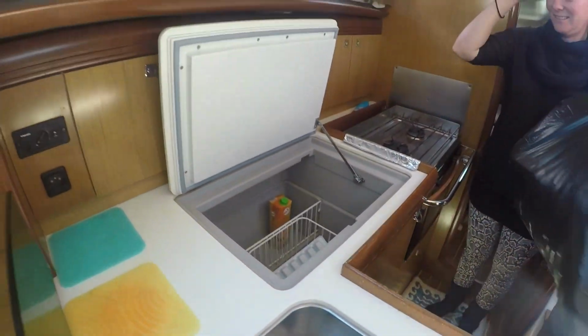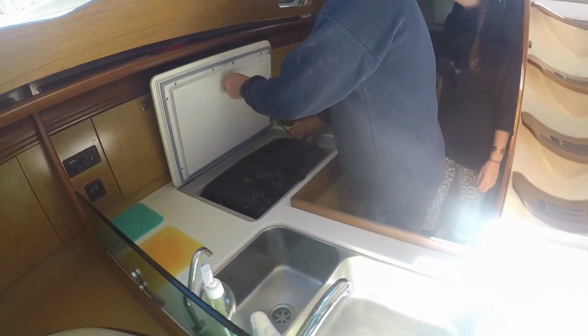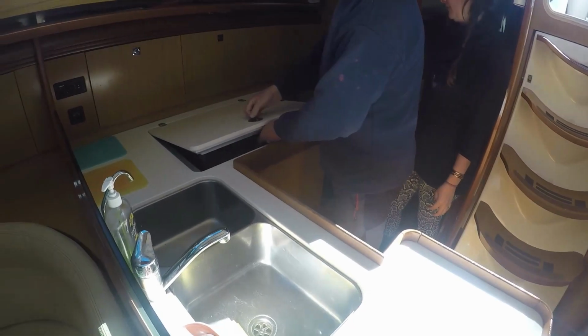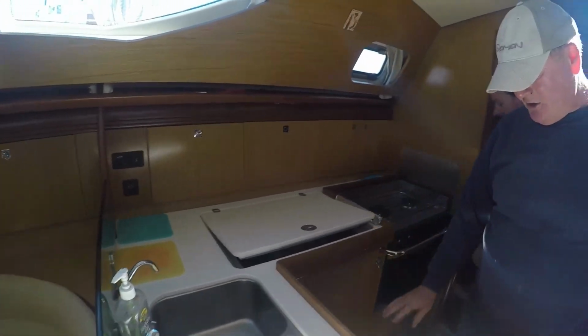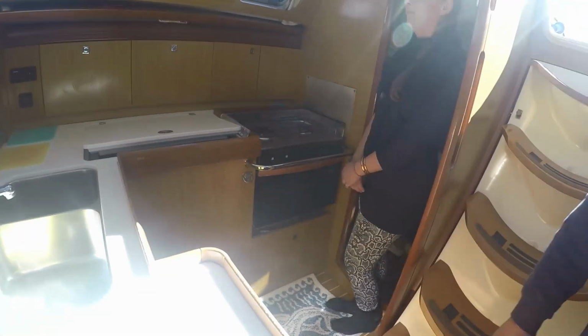So this is where, absolutely huge, you store your dead bodies. Imagine that pool of beer. Oh yeah, the amount of beer that could go. Okay, plenty of cupboard space, pots, pans. A gas cooker, oven, grill. Gimbal stove, that's awesome.